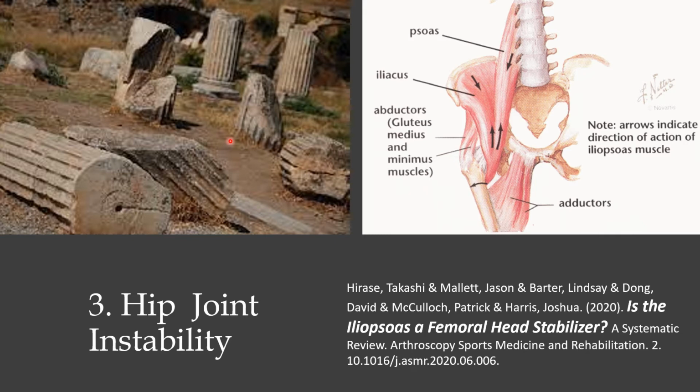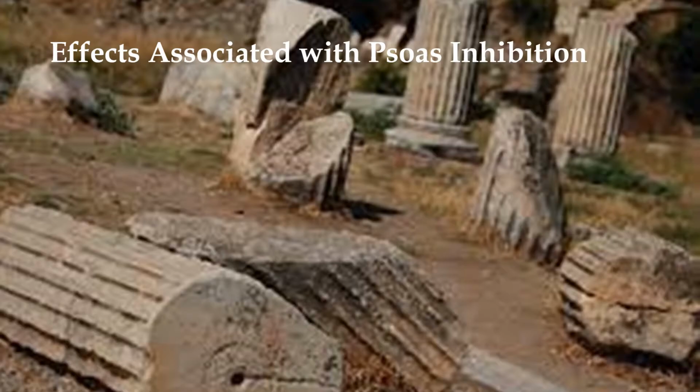fall apart. Based on this latest research, what I now believe is something along the lines of this: when psoas is inhibited, you lose some hip joint stability, and like a domino effect, the adductors, the glute max, the glute medius, all become secondarily inhibited. So by addressing psoas inhibition first, stabilizing the hip joint, the other hip muscles can then do their thing.